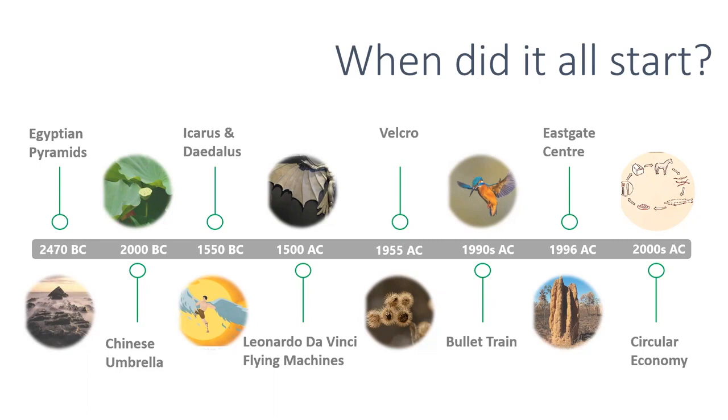And in the medieval times, Leonardo da Vinci was really fascinated, and there are numerous sketches of the bone structure of birds and also of bats, which informed his flying machines. A bit more recent is Velcro, which is one of the examples I'm going to talk about in detail. And then in the 1990s came the bullet train in Japan.